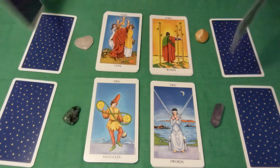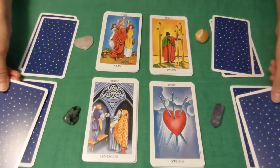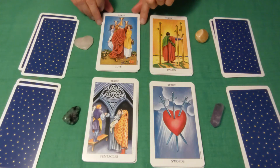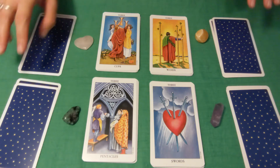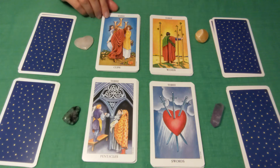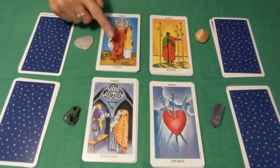So, moving on to card 3 for all of the suits. So, the 3 of Cups. Okay, actually, the keyword for this, I would say, is very much like a 2, where it's 3 things coming together. So this could be a celebration, a party, a get together, just, you know, obviously there are 3 people here.